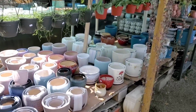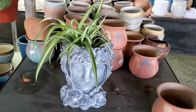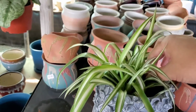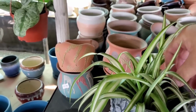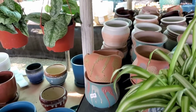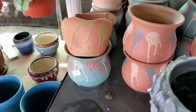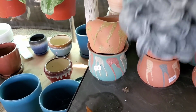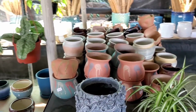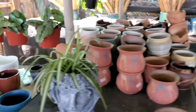They have some really beautiful pots right now too. So I saw this and I do believe that it has a drainage hole. Let's see. Oh. Okay, it doesn't. Oh, it does. Game changer. It's a pretty pot.